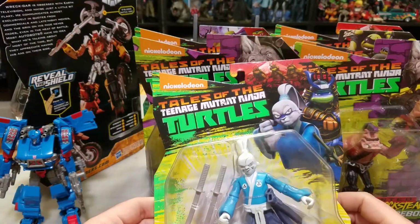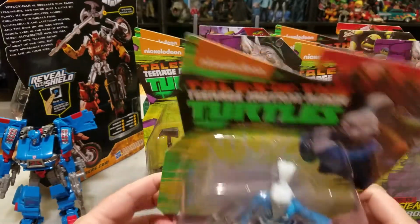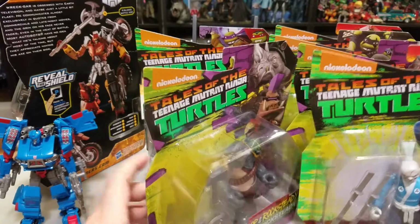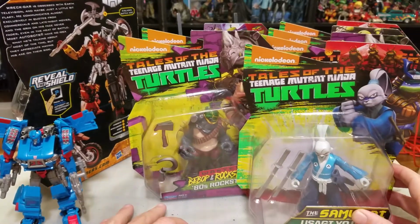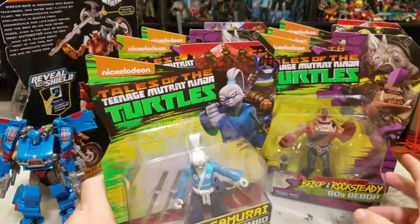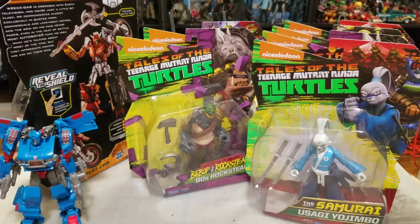So, yeah, there's not very many of them out there apparently, because I have not seen all of these figures here, except for the Samurai figure, again on shelves. The Crimson Leader, the 80s Bebop and Rocksteady, I haven't seen any more than the ones that I've already purchased.